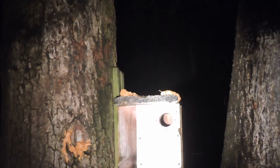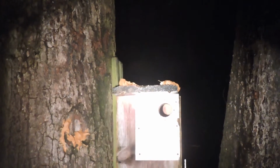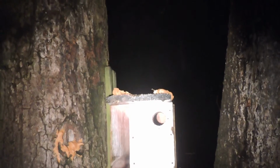These little pixies are pretty darn fast, and it makes it difficult to catch them. If I ever catch one gliding, it would be fantastic, but it's, again, very, very difficult to catch them going through the trees and so forth. But at least we got a couple of good looks at them here as they feed on this roosting box.